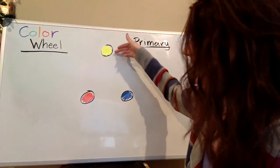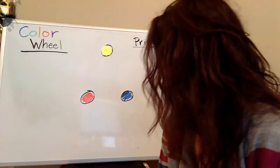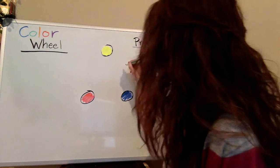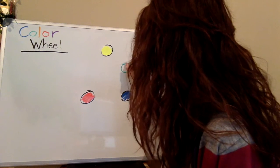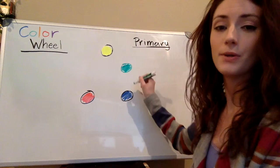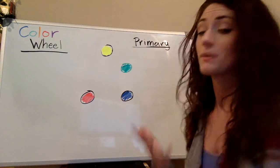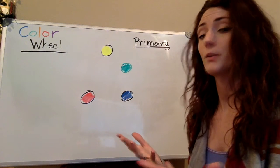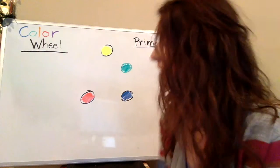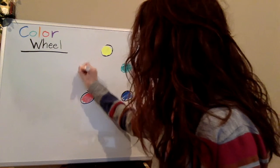If I were to combine yellow and blue, what color do you think that I would get? I'd get green. So yellow and blue make green. Now what if I was to combine two more of the colors on the color wheel? What about yellow and red? If I combined yellow and red, I would get the color orange.